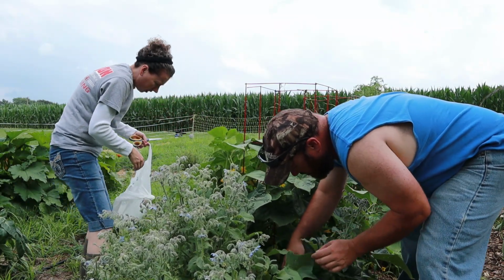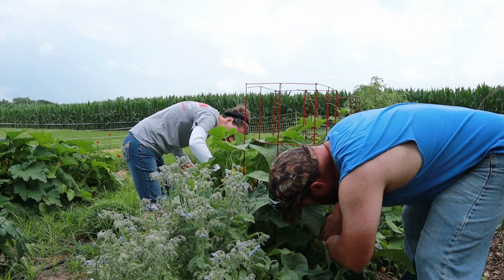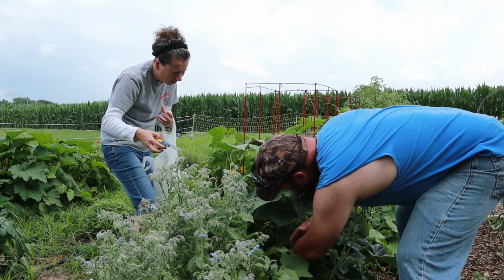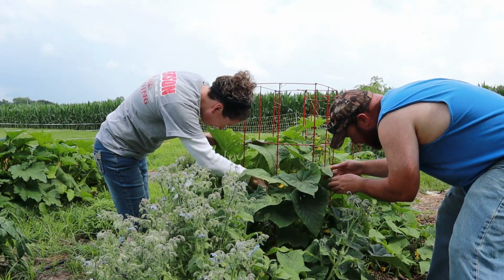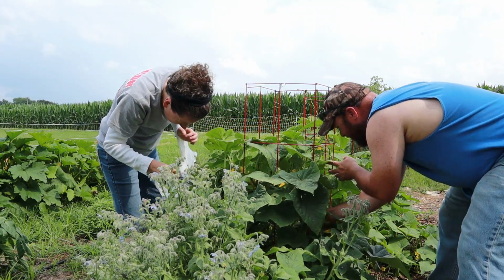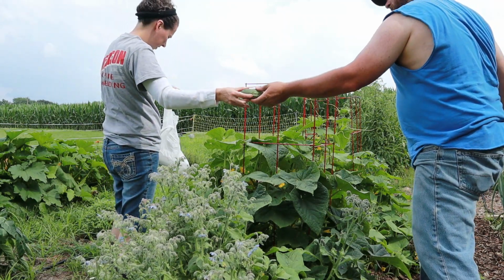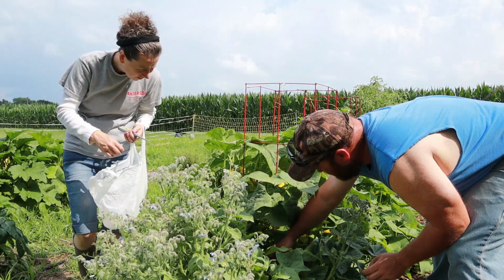What size do you not want to cut? This is one in the middle right here. Yep, I see it. I got it, go ahead. That's like perfect size right there. You want to save this one? We'll wait a little bit longer on this one.